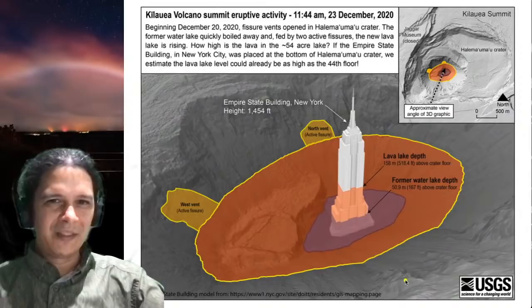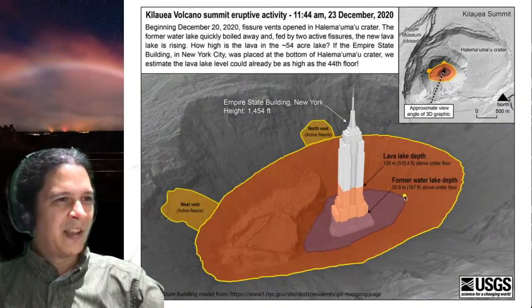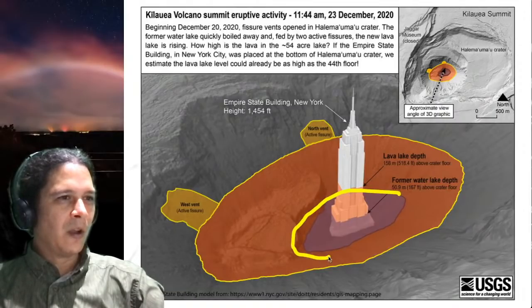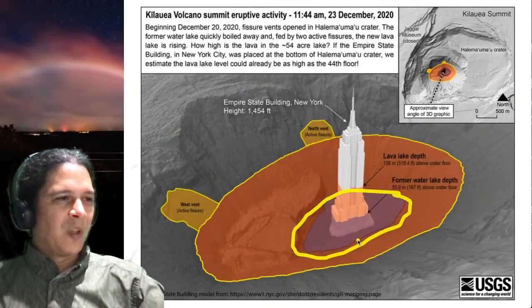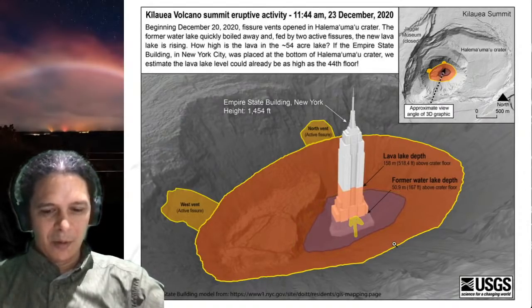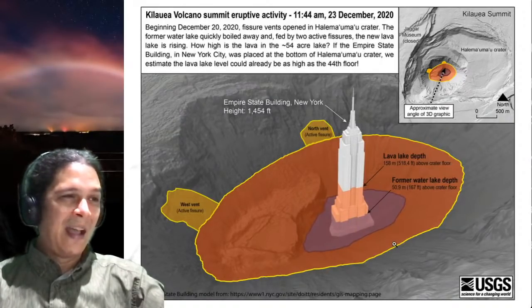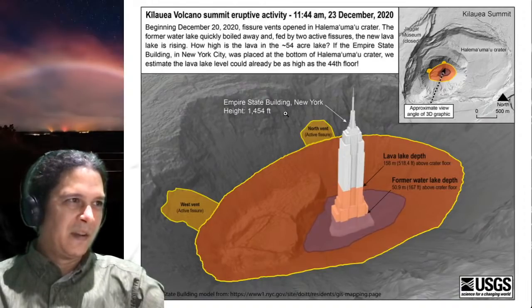Even though it probably wouldn't fit straight flat on there, if you do a little excavation, but that's neither here nor there. So they've indicated here in this more purplish color the former size of the lake and a former depth, how far the water would have gone up the Empire State Building. Now the Empire State Building is 1,454 feet high with its antenna, as indicated here.